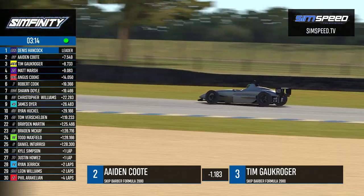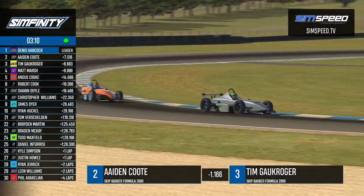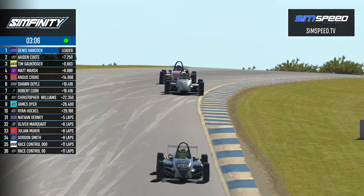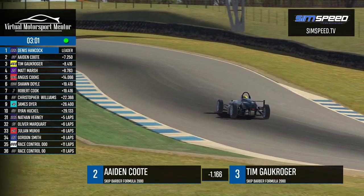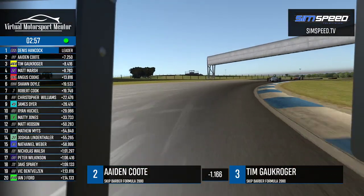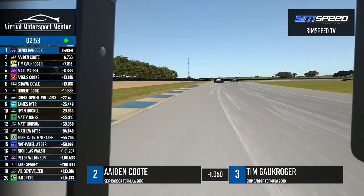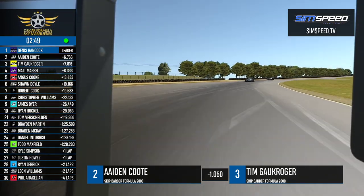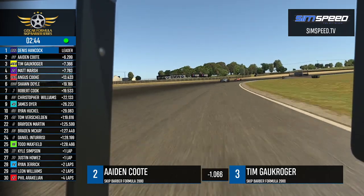Done well here from Siberia and Haysheds to really close in that amount that they needed on Coot. Not quite going to be in range this lap, but next lap, if they close by this much again, this is going to be a three-way battle for the win on the final lap of the race. Two laps to go as we covered on the start finish line.